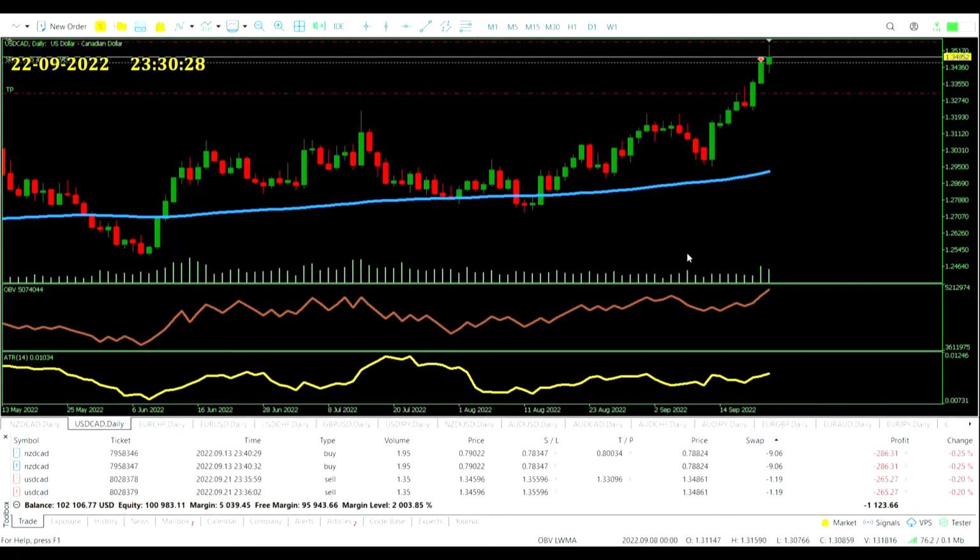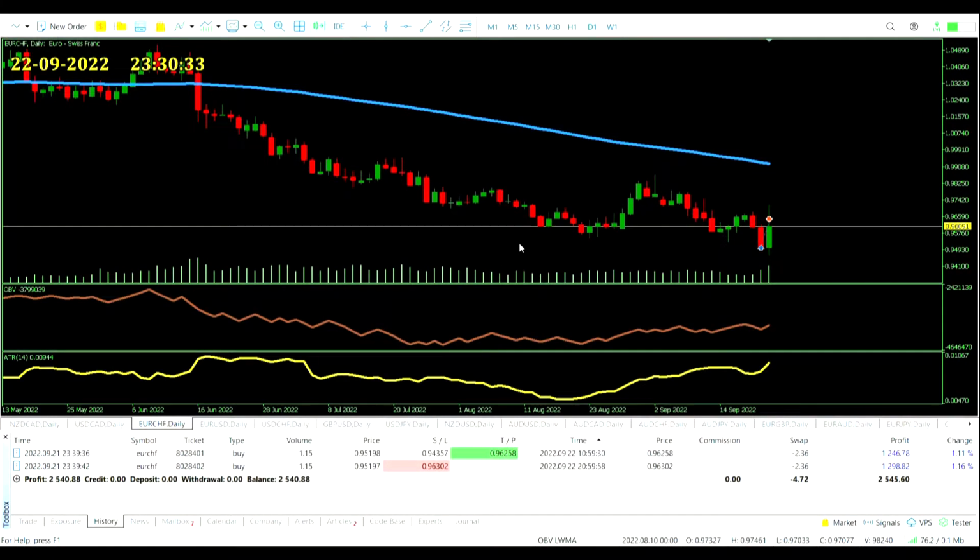So not the best news there, but could be worse. Meanwhile though, the Euro Swiss franc, we took profit here, exactly what we want. The trade's gone a day and we were pretty lucky actually, because I didn't realize that the Swiss franc interest rate decision was today, but price went into our favor, took profit.